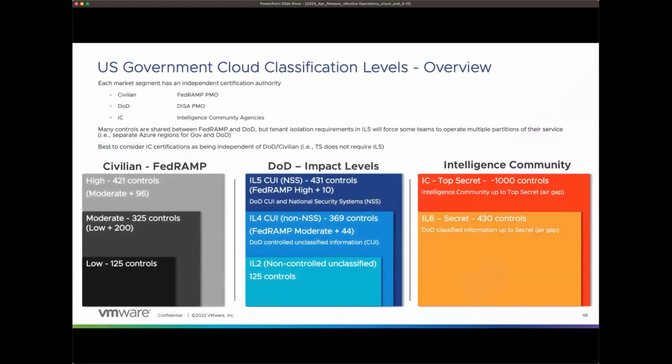Within FedRAMP, there are different classification levels, and that is based on different market segments that the government agencies operate in. So within FedRAMP, there are three basic categories. One is the civilian, the other one is Department of Defense, the third one is intelligence community. Depending on the market segment, the number of controls that each and every cloud technology has to pass increases, right?